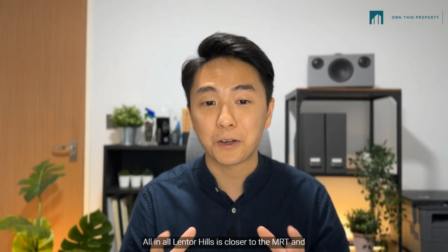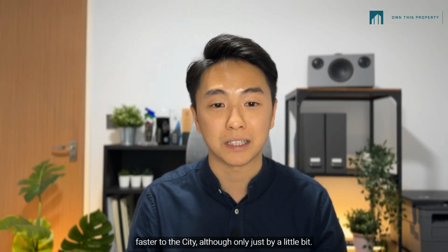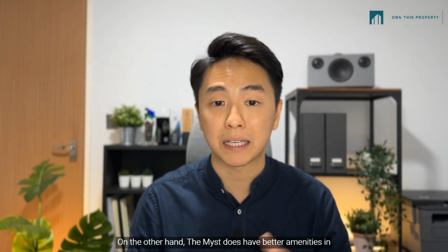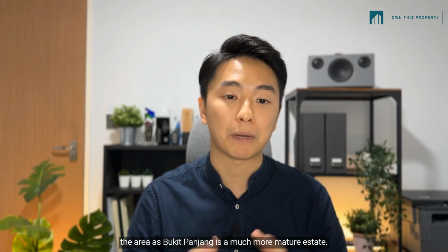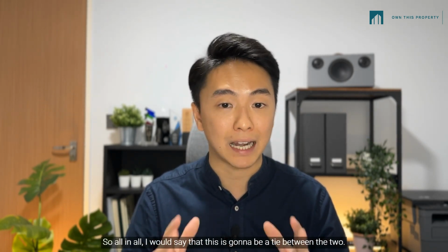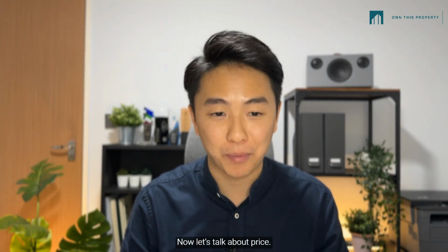All in all, Lentor Hills is closer to the MRT and faster to the city, although only just by a little bit. On the other hand, the Myst does have better amenities in the area, as Bukit Panjang is a much more mature estate. So all in all, I would say that this is going to be a tie between the two. Now let's talk about price.